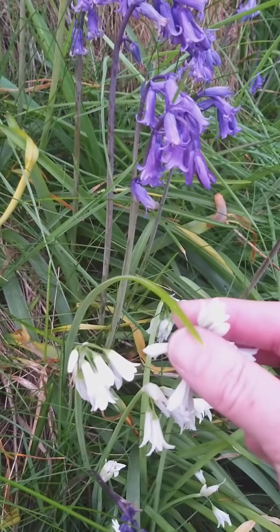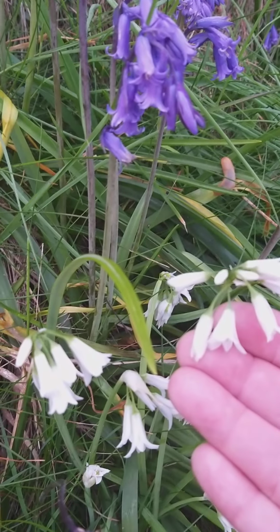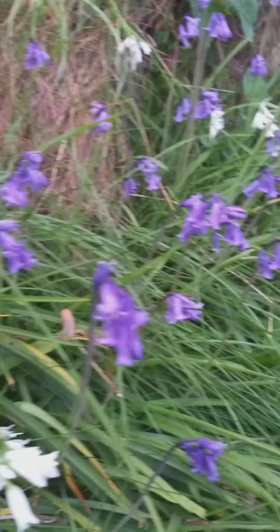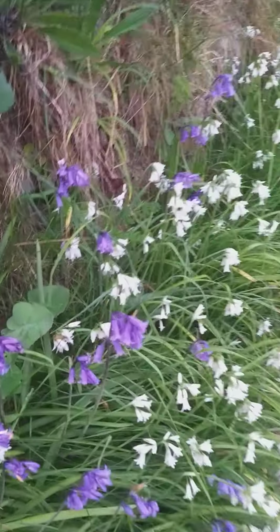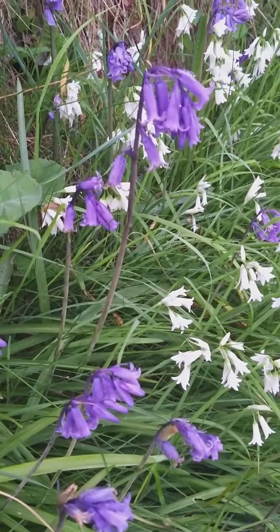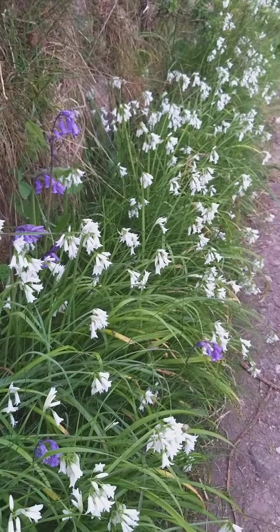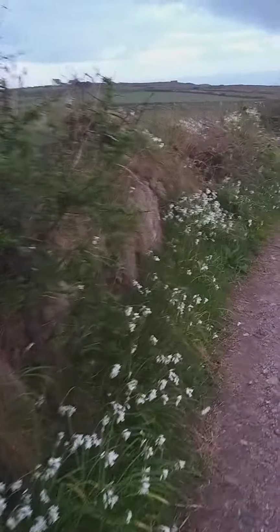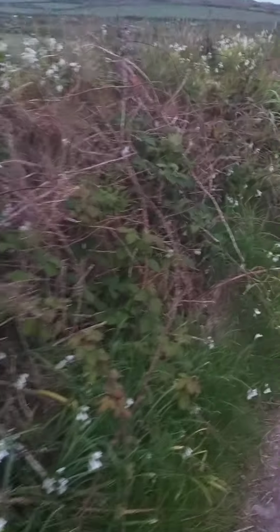Let me come back. They're so beautiful, and they've got like a little green stripe inside. I don't know if my phone can pick that up. Really beautiful. So they are sisters. Look at that, beautiful. Bluebells and three-cornered leeks together. And they sort of form the lower tier of our little Cornish hedge. Let's go all the way down here. So they're everywhere. All the hedgerows have got masses and masses of these three-cornered leeks.